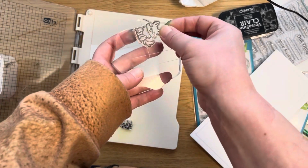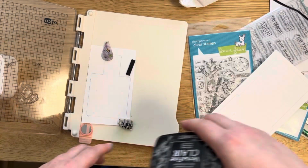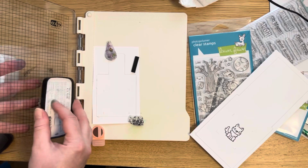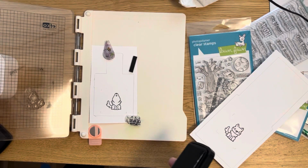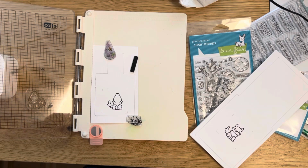Sometimes I put them on a stamp on an acrylic block and then I wash them later, because I like to wash them out in the sink. I like clean stamps. Oh, lovely. Okay, I just leave it with that one stamp thingy. Okay, let it dry a bit.